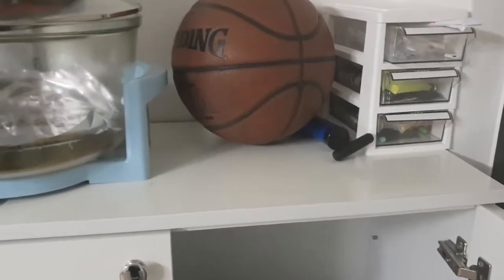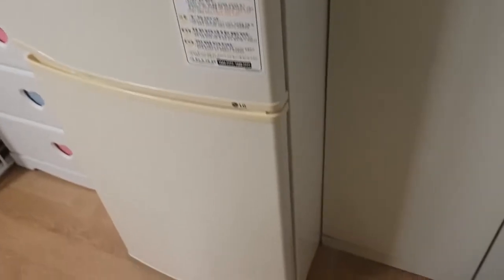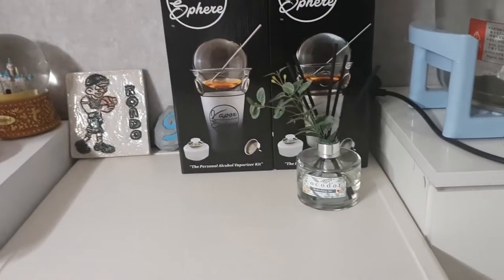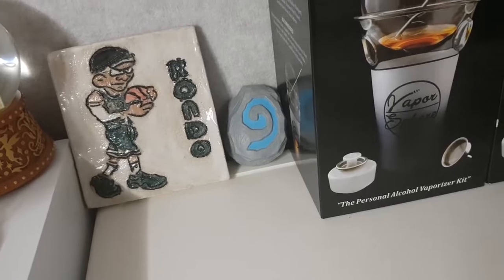And on top, I just have my basketball, and I don't have a microwave, but I do have this electric oven. And this refrigerator is a pretty decent size, and I have some decorations on top. My sister made this for me when I was in high school, and if you guys play Hearthstone, you guys know what that is.